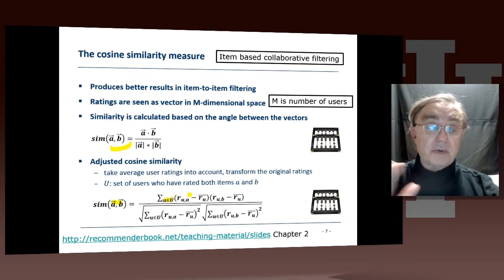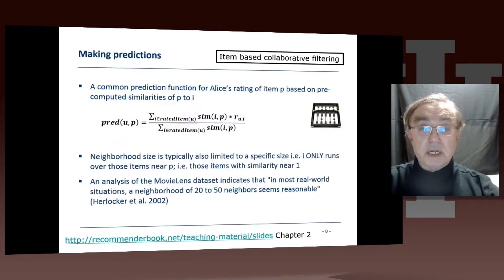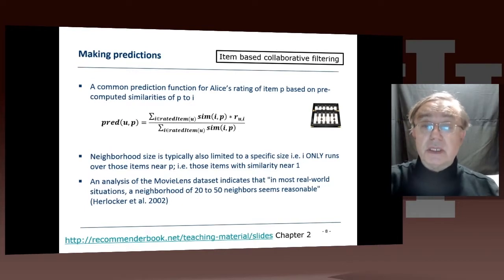And then we're going to take each. If we look at this, A is going to be item 1 through item 4, and B is going to be item 5 in the previous slide. So given these similarities, we're only going to keep items that are similar. Here we have an item P, which is going to be item 5.